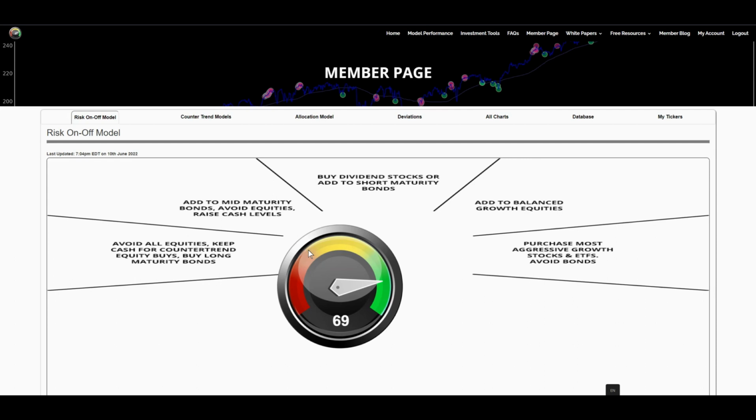Let's have a look at what the yield curve is saying. Let's have a look at what the individual tenures of the yield curve are saying. And from that, we should be able to glean some information as to what other asset classes are likely to do in this, which is likely to be the last leg up in price of bond yields.